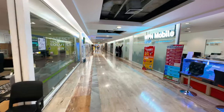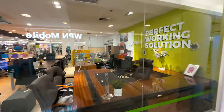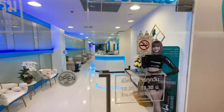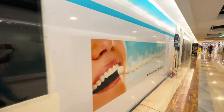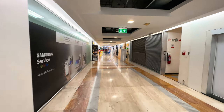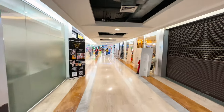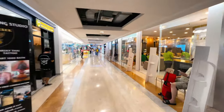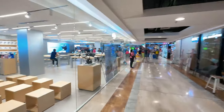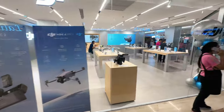Okay, the other floors you can kind of just zip through. So here's some office. Oh, dental clinic. Dental, crowns, bridges. Yep, you can get your teeth fixed here. So it's a medical center. Tattoo and piercing studio. Massage. Oh, I smell massage. Yeah. Here's an official DJI store. This is an official store. Ooh, this is not a knockoff store.